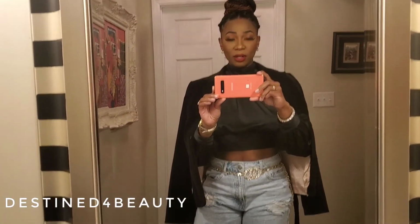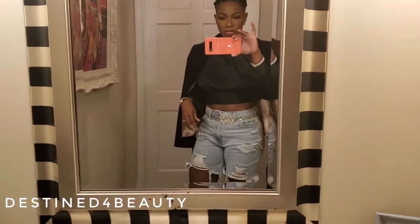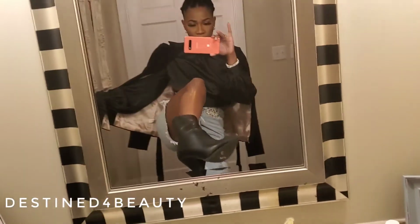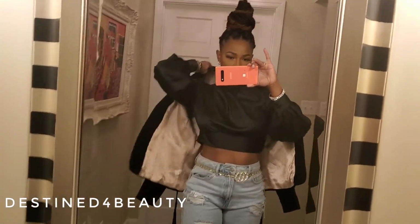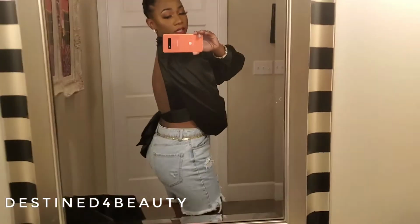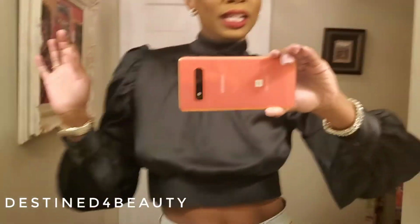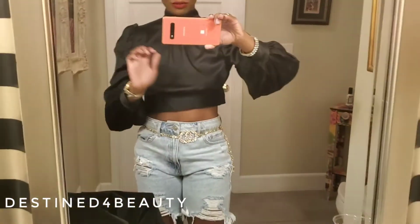All right, y'all, so I am on my phone, but as you can see, I have on this pretty satin top. I have on these mom jeans and then this cute little belt here. And then I'm wearing some little black booties, if you can see. And then I have on this suede blazer. And then the back of my top, it's like a cutout. So, super cute. A little classy and a little bit casual. So nice mixture for your girl.